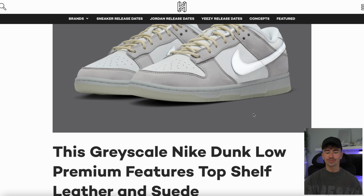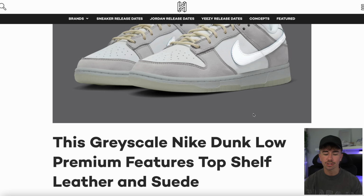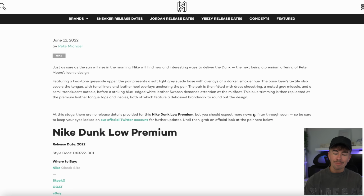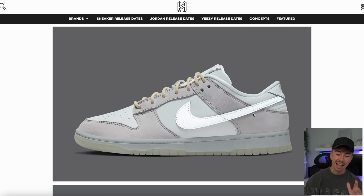All right, moving away from all these freaking lawsuits, let's take a look at an interesting pair of Dunks. This is the Grayscale Nike Dunk Low, premium features and top shelf leather and suede. That's what I like to hear. This also happens to be quite a good looking pair of shoes. I'm not entirely sold on the laces, this kind of rope style lacing. I would prefer the regular flat style, but I am a fan of the materials and I am a fan of this colorway.